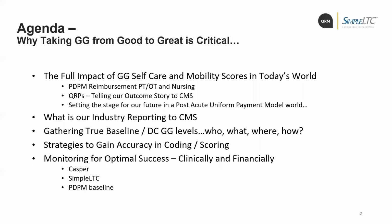So taking a look at the agenda, we'll be talking about why we feel GG is so critical. First of all, we'll take a look at the full impact of GG, self-care, and mobility scores in today's world. How are they used, right? They're used for PDPM reimbursement, as we know, for the PT, OT, and nursing components. The QRPs, the items that are being pulled here, tell our outcome story to CMS. And this is helping to set the stage for our future in a post-acute uniform payment model world.